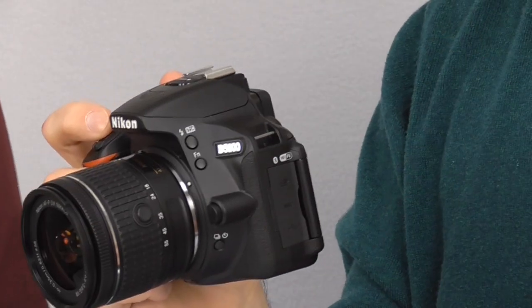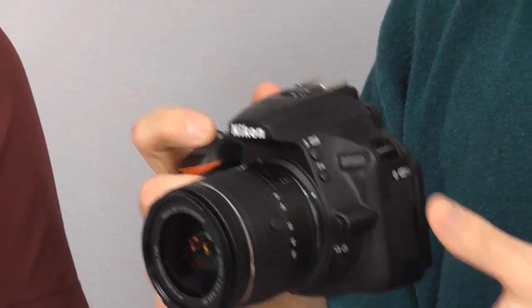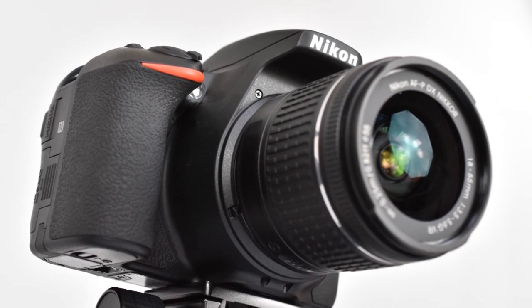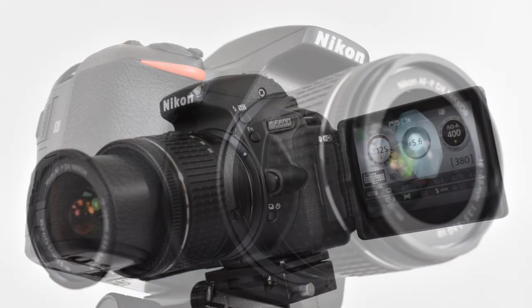I'm Shelley, and this is Nick, and today we have our hands on the new Nikon D5600. Yes, we do. This is the latest compact DSLR from Nikon. Now, it's a modest update to the D5500, which you have here, with a few new features, of course, specifically Bluetooth, a time-lapse video mode, and upgraded kit lenses as well.